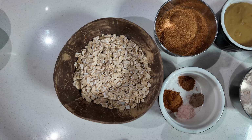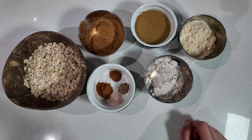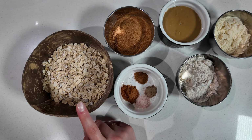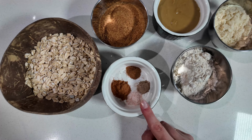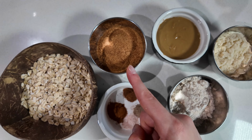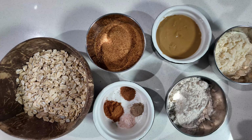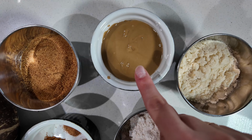Next, for the crumble topping, because every crumble's gotta have a crumble topping, we're going to add some ingredients to a food processor. I have some rolled oats, I have some spices, cinnamon, nutmeg, cardamom, salt, some oat flour, almond flour, some coconut sugar. I could have used the monk fruit erythritol blend, but I just felt like I wanted more of a caramelly flavor for the crunchy topping. And then some sunflower seed butter.